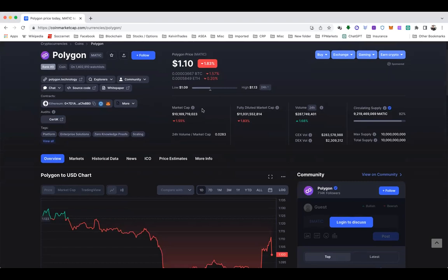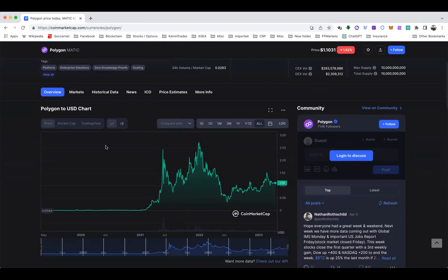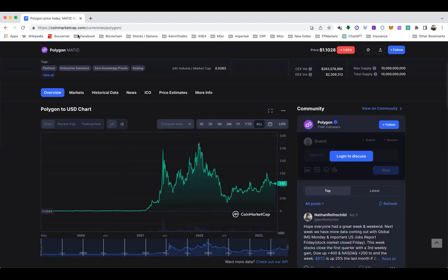I look at the market cap versus the fully diluted market cap. Next, of course, is the price. So when should we buy? When is the right price to buy? Or right time to buy? So very simple.